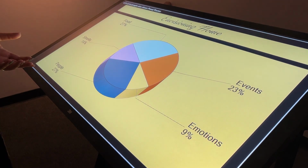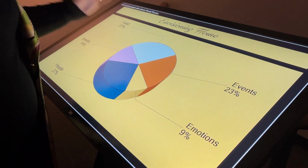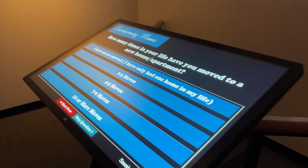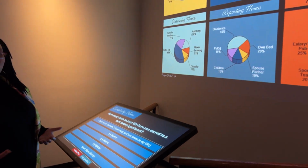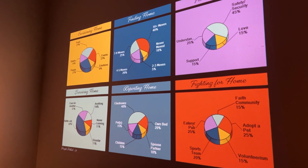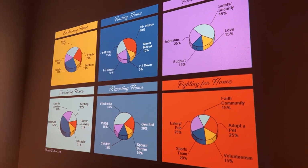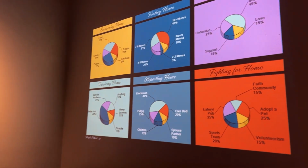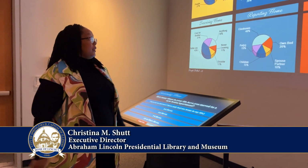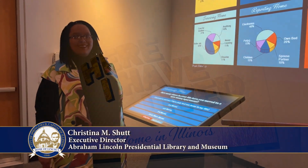Food always makes me think of home. And so 27% of our visitors so far have seen that. How many times in your life have you moved to a new house or apartment? And so we're inviting people to submit their answers and to see what other people respond to. How have other guests seen or experienced or thought of home here in Illinois or really elsewhere as well?